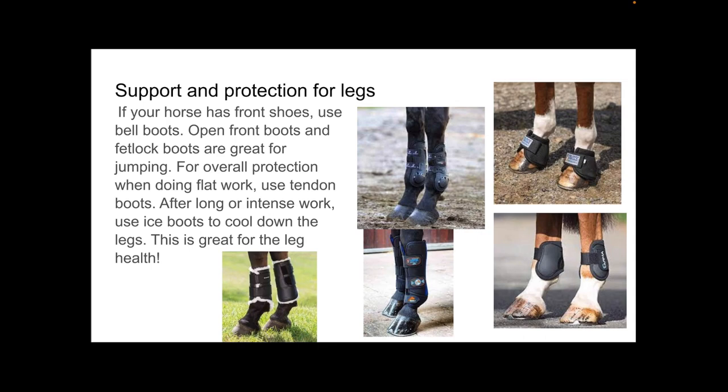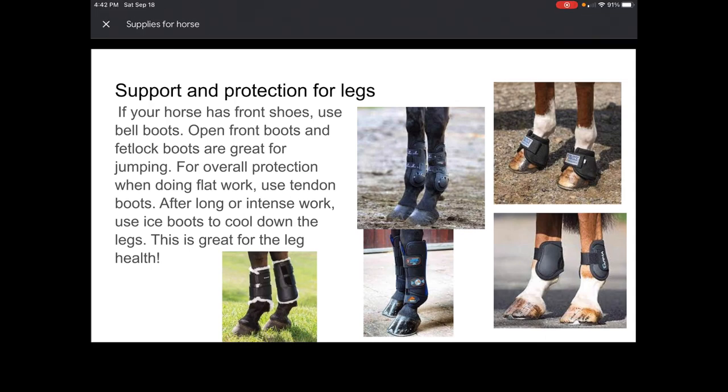Those help cool down your horse's legs after doing a long or intense workout. Those are great. I really need to get some. I've been dying to get them for a while, but they're kind of expensive. So anyone want to drop some cheap, reliable ice boots in the comments? I'd really like that.